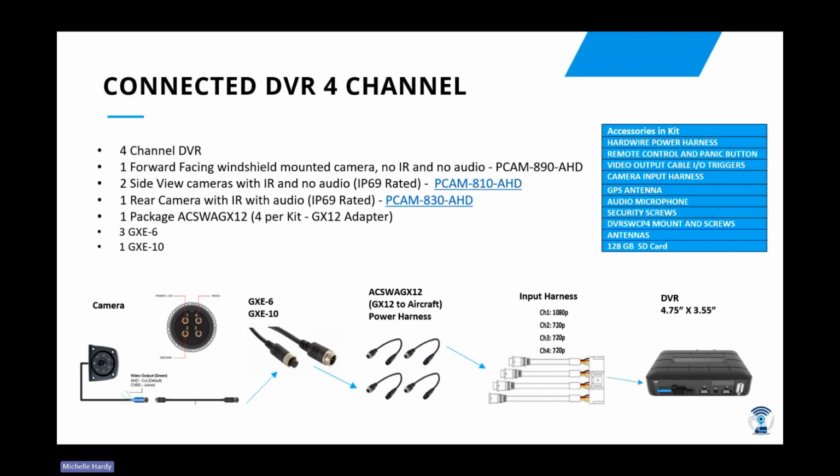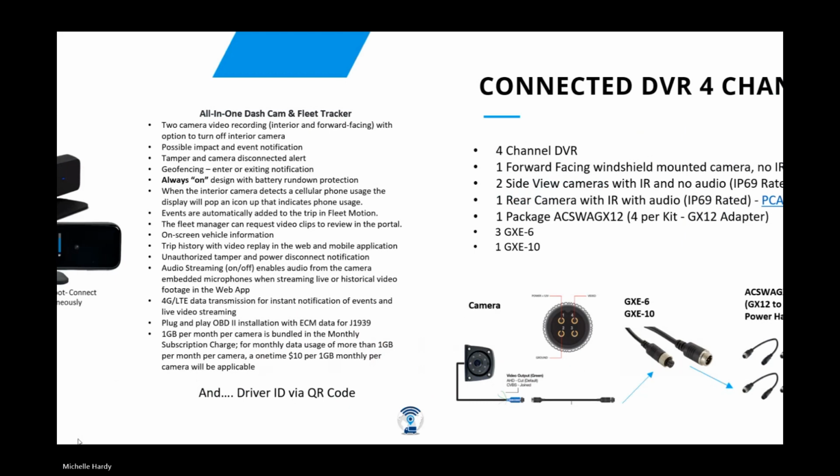We also included all the accessories. So all the accessories listed here come in this kit. There's an audio microphone, there's antennas. Obviously, we did want to make sure that our customers had mobile antennas as well. All of that is also stored on an SD card. So a 128 gigabyte SD card comes in it. All that data is then stored there, but you also can access it remotely, as we've talked about. So we'll go into more details around that.